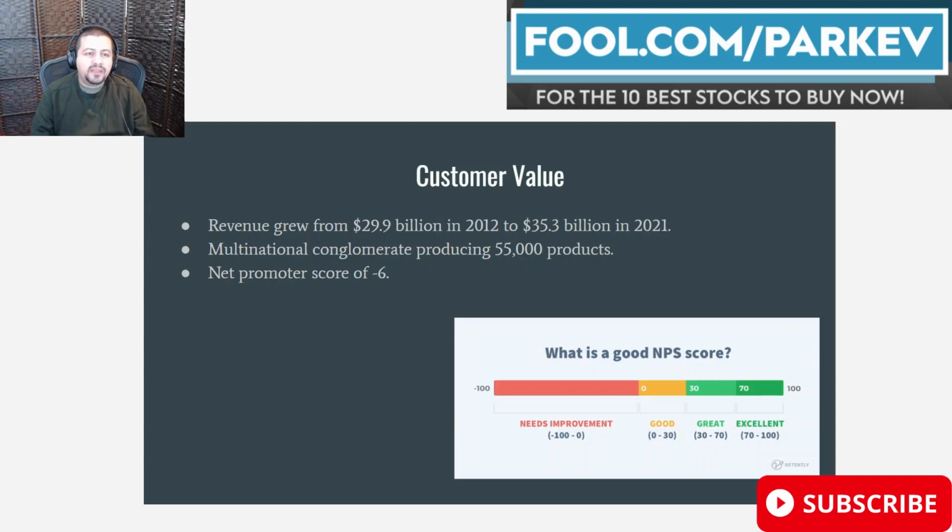However, if I look at the net promoter score of -6, of course, net promoter scores measure customer loyalty. It needs improvement here. It's in the bottom and it's one of the lower scores of all of the companies that I follow, and I follow a lot of companies.